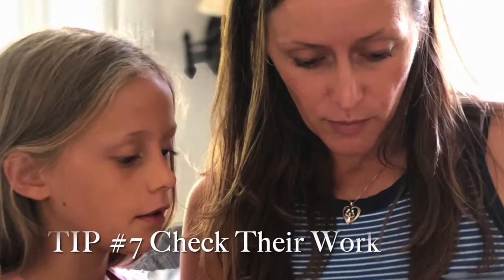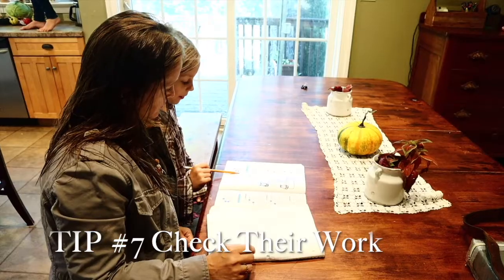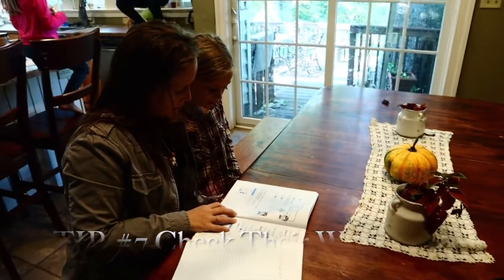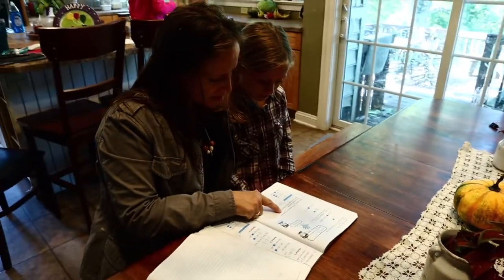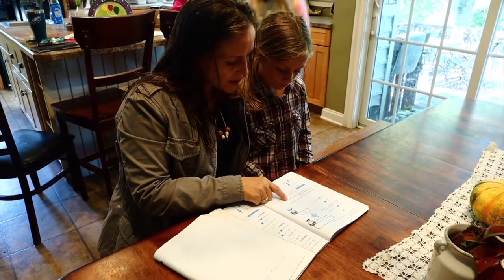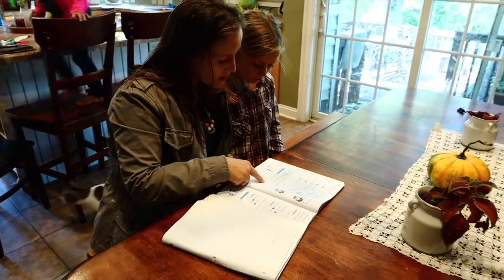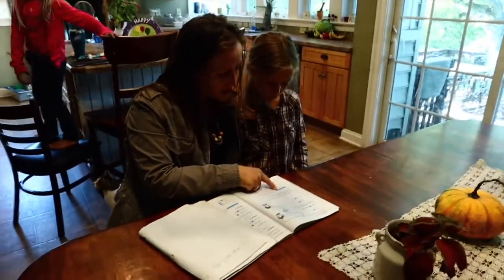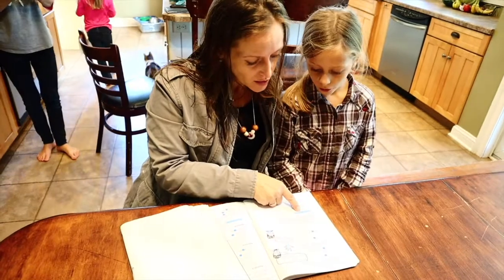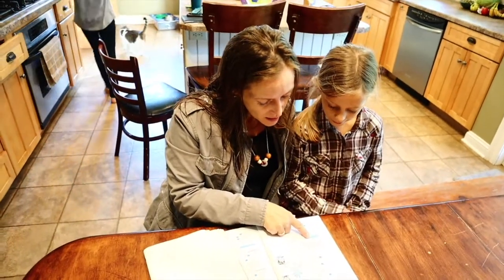Number 7, check their work. I have learned this one the hard way. There have been times where I was not on top of things, maybe especially during a move or after having a baby. And when you're in a large family, things can slip through the cracks very easily. And if you're not checking their work, then this is really when a lot of times they'll get behind, or they'll just kind of get sloppy with their work.